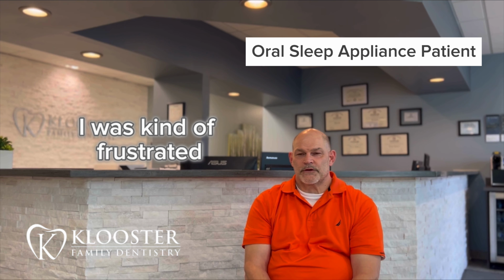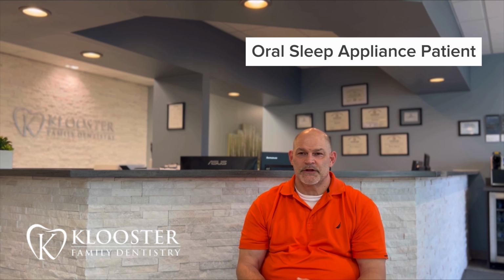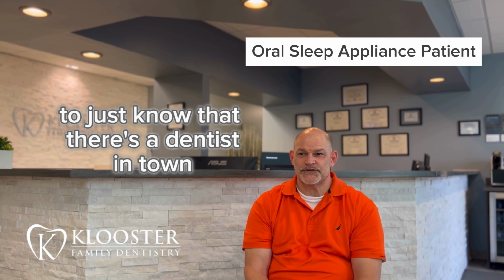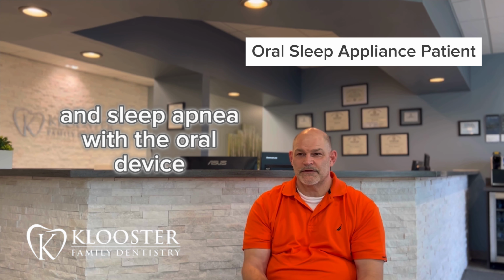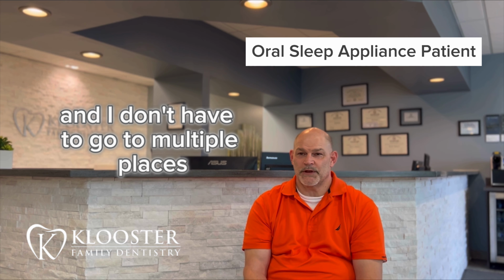I was kind of frustrated when I started to go through this process because my personal dentist didn't make the oral devices. And luckily, it's been really nice to just know that there's a dentist in town close by where I live who can treat my regular dental needs and the sleep apnea with the oral device. It's kind of a one-stop shop, and I don't have to go to multiple places.